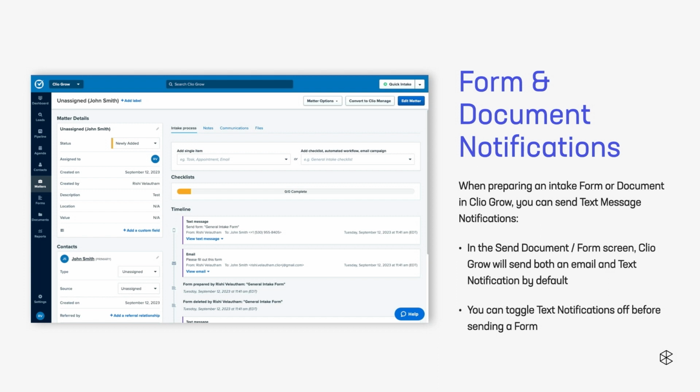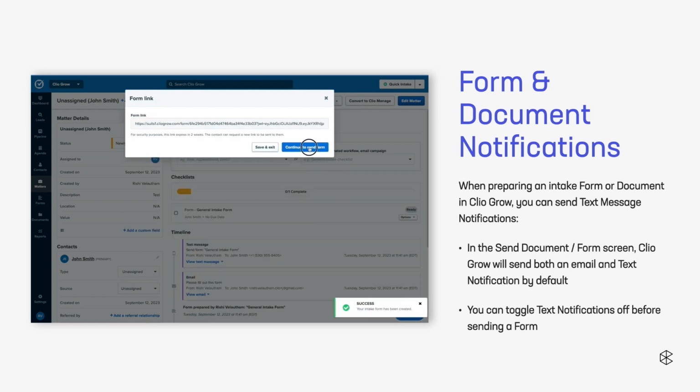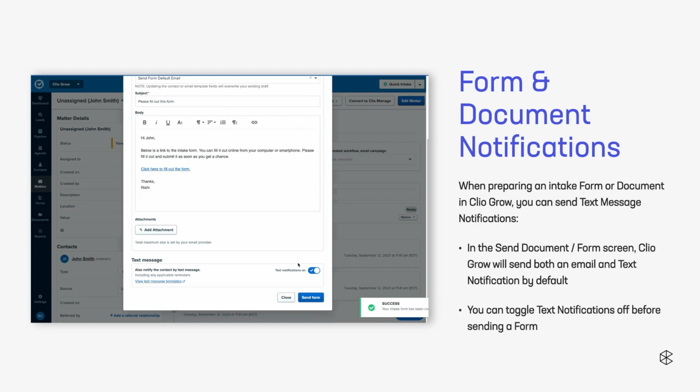Now, Clio Grow also allows for text message notifications for your forms and documents. When preparing an intake form or document in Clio Grow, you can send a text message from the same screen that you would send an email. So you would simply go in, send that form or document, and Clio Grow will automatically send it by text. And it gives you an option to opt out if, let's say, the client doesn't want a text.